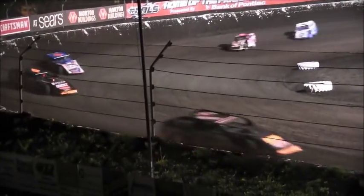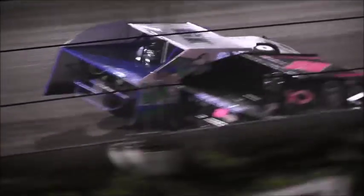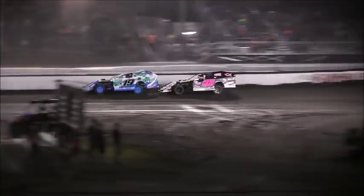Strickler again going to go to the outside, Lodge down to the inside. That's how you work a slide job. Roll reversal down the back straightaway. A big slide job from the high side. Strickler, he's going to go to 5th. What a race for him just outside the transfer.